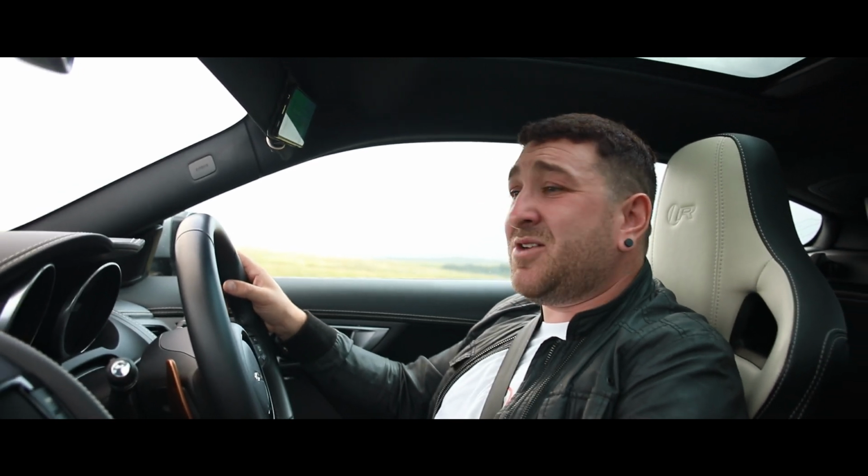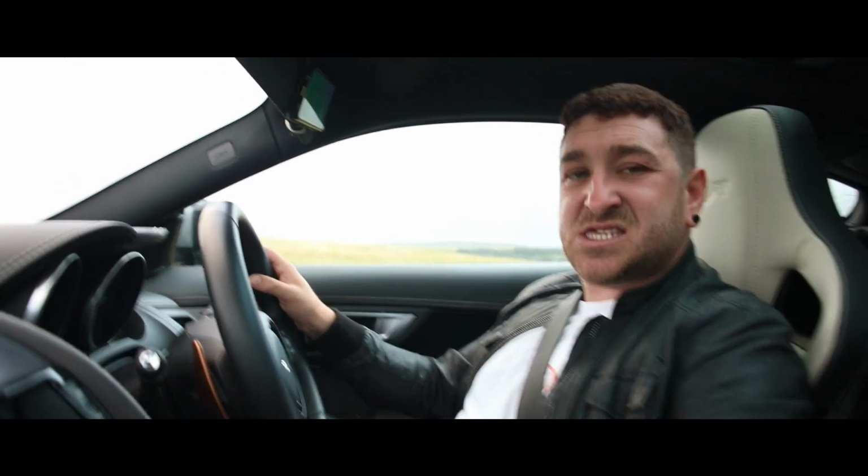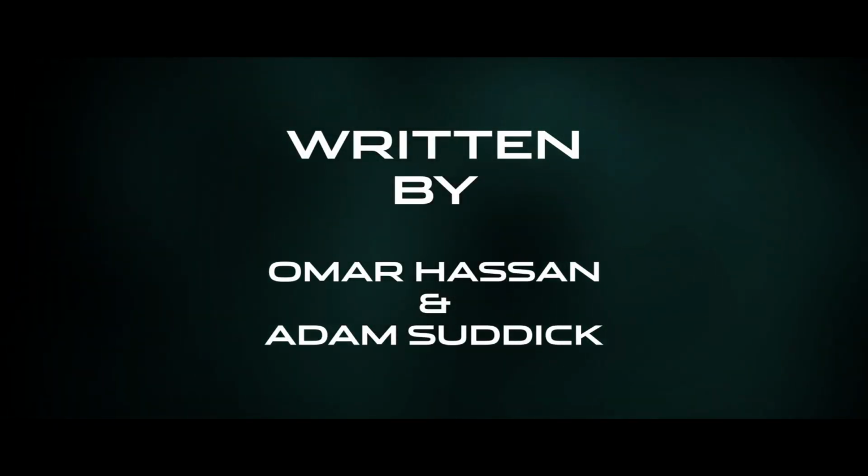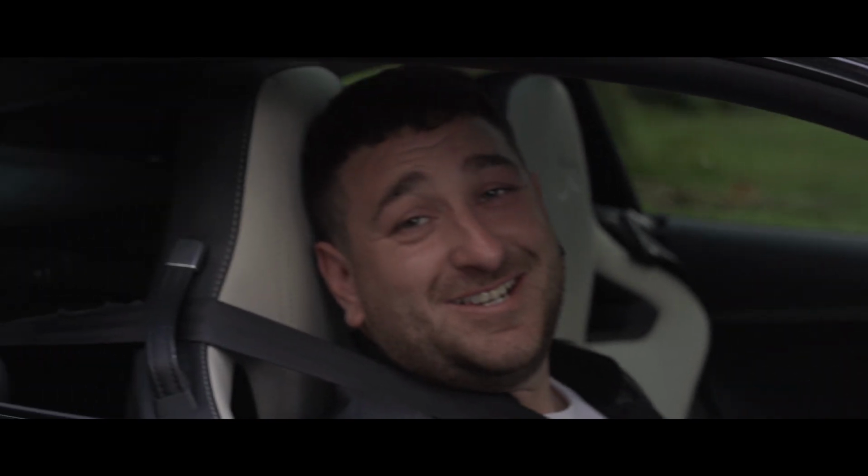No wood paneling anywhere. All this supple leather. Yes, it's good to be bad.